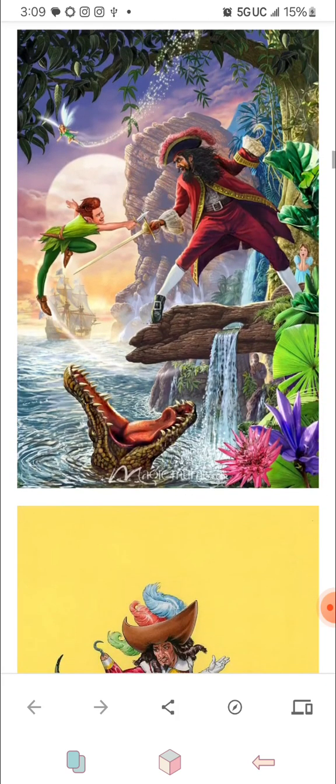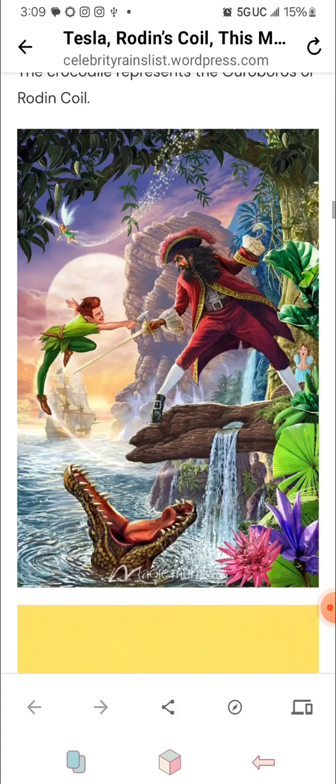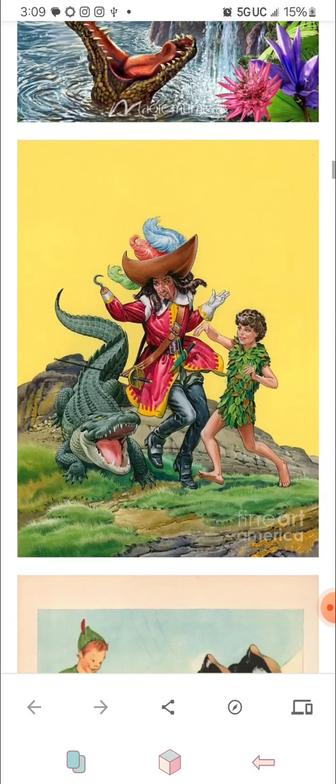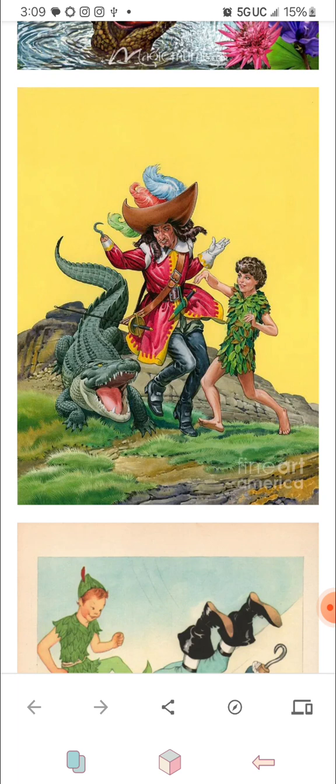A probably far more well-known story that also shows this pattern is Peter Pan, The Adventures of Peter Pan. We have an older male always at war with a younger male, sort of father and son warring with each other. And there's always a crocodile involved, like a serpent or snake or dragon.